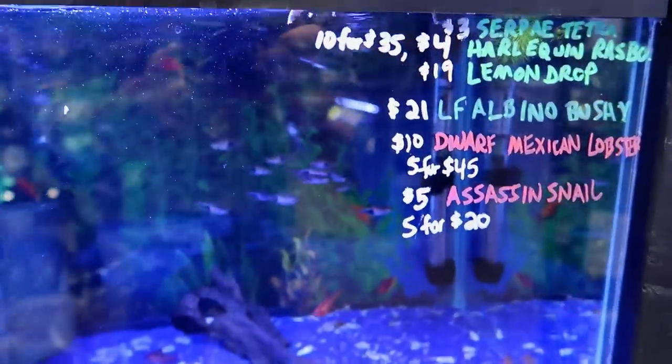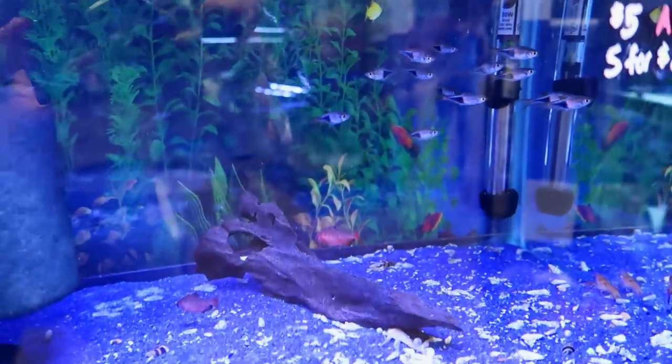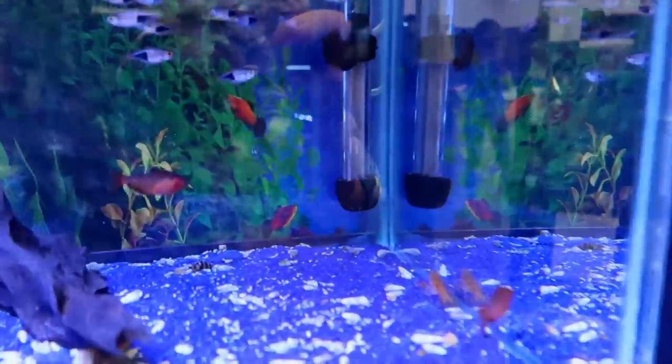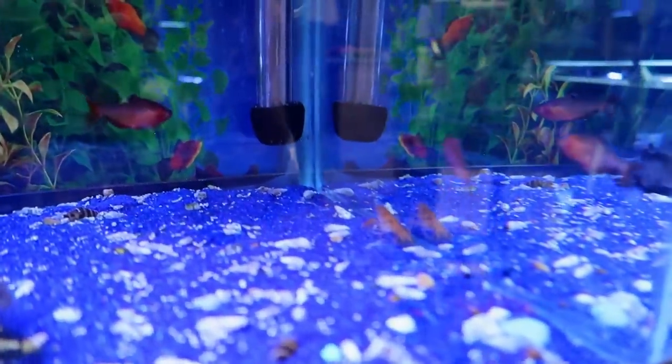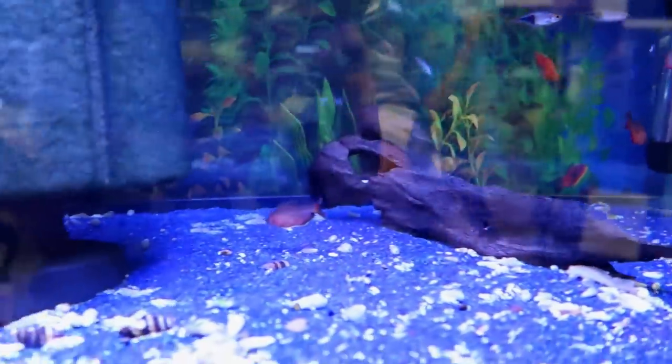Got some longfin albino bushynose, serpae tetras, harlequin rasboras. Some of your standard fare, your typical community fish. Got some assassin snails in here as well. Let's see if we find anything under here. A little pleco hiding out.